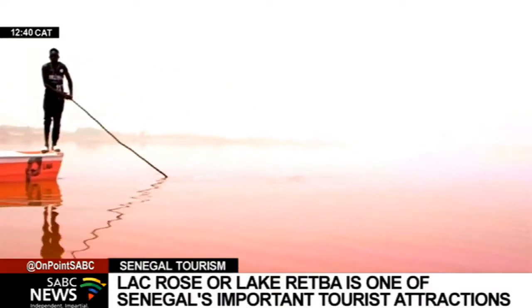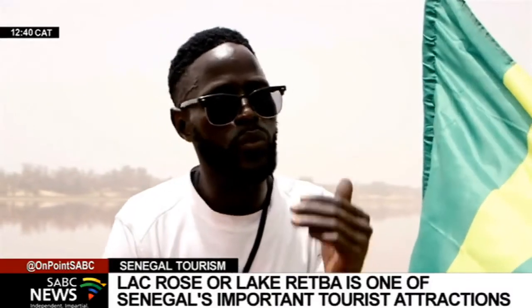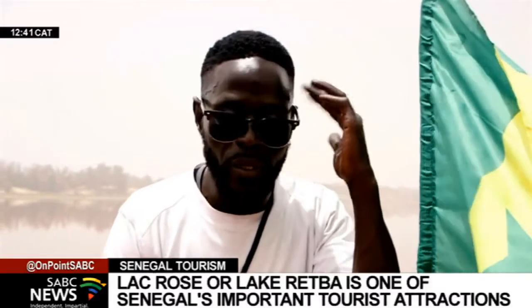The COVID pandemic has caused a lot of problems here because we no longer have many tourists coming to visit. After easing restrictions, we started receiving only domestic tourists, not foreigners. Local tourists are good for our industry, but in my 10 years, I never saw domestic tourists here, only foreigners. But now, of recent, Senegalese have started going out to learn about their country.